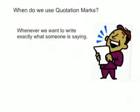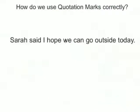When do we use quotation marks? We use quotation marks whenever we want to write exactly what someone is saying. How do we use quotation marks correctly? Remember, quotation marks are used so that the reader understands exactly what is being said by the characters in the story. In our example below, Sarah said, "I hope we can go outside today." Sarah is our character, and what is being said is, "I hope we can go outside today." The portion underlined in blue is what needs to go inside the quotation marks.